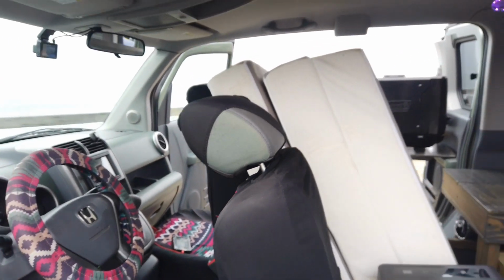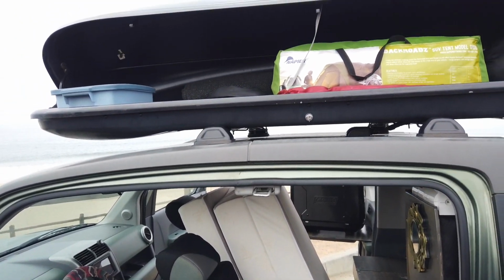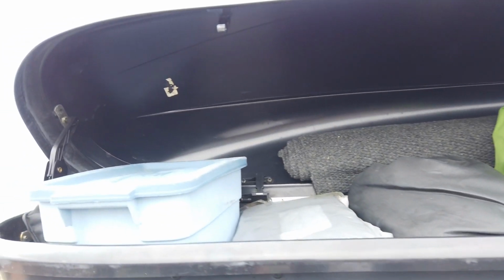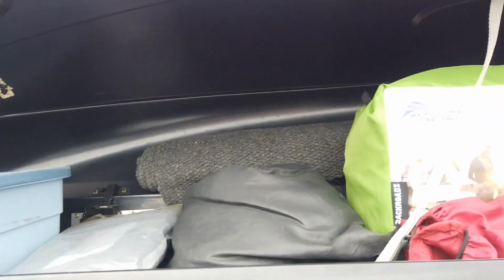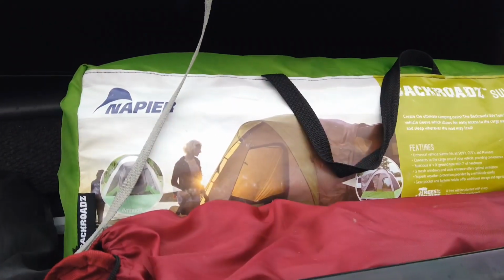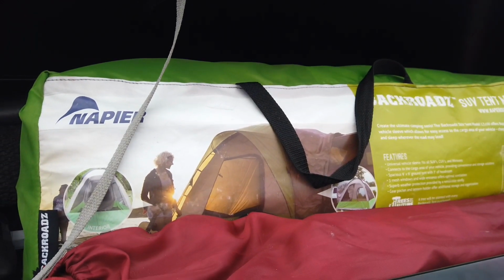And then up top there, we've got the roof cargo carrier with all of your camping gear. Enough for 2 people if you really need it. You can fit all your gear up here. And all of that comes with the Element in the sale as well. Oh, look at that. You get your tent. Yep, it's an SUV rear tent that actually hooks to the back of the car.